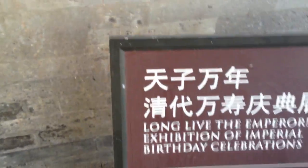This is the birthday celebration. Long live the Emperor. There's a surprising amount to see in the side halls with exhibits.